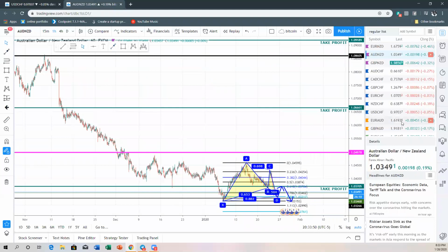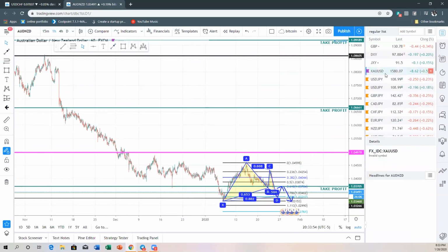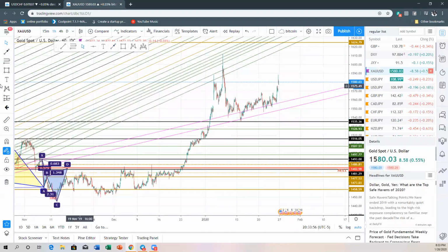Now, what's my other note? Oh, gold. What time is it? It was 30 minutes talking about one pair just now. Don't mind this gold chart. This is my old gold chart.